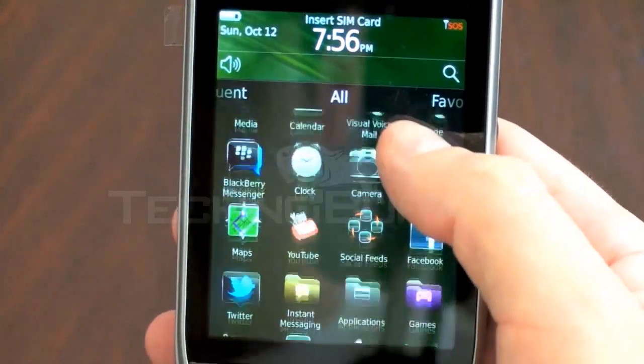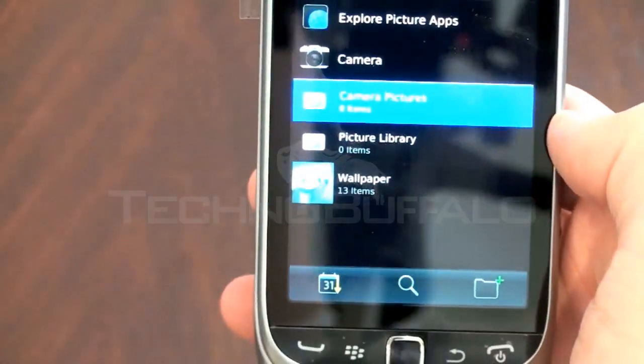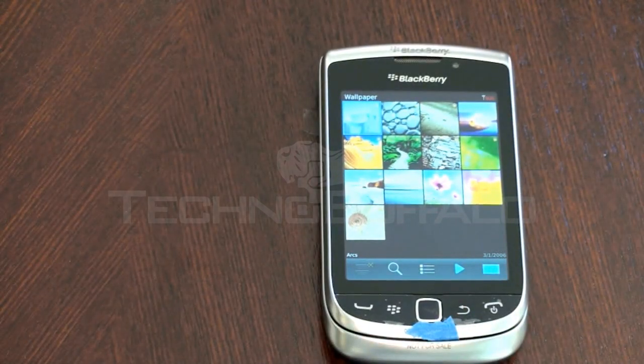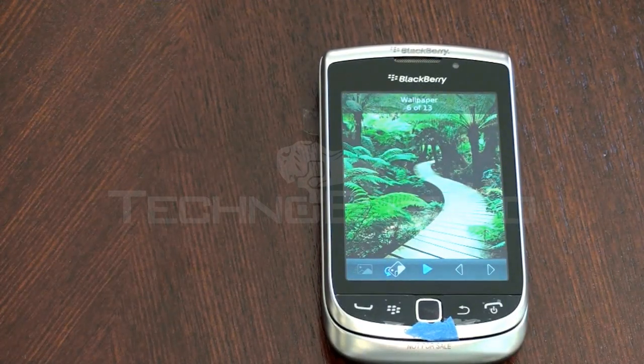So let's go ahead and run into media. Go ahead and go into pictures. You can see some of the wallpapers that are here. And this might not do it justice translating from the camera to online to streaming video, but take my word for it, the screen here looks very pretty.